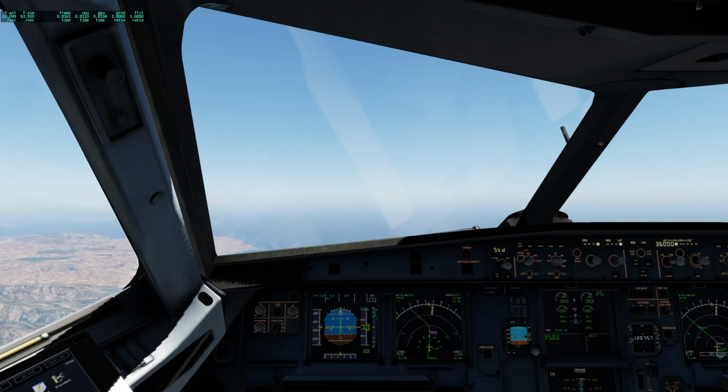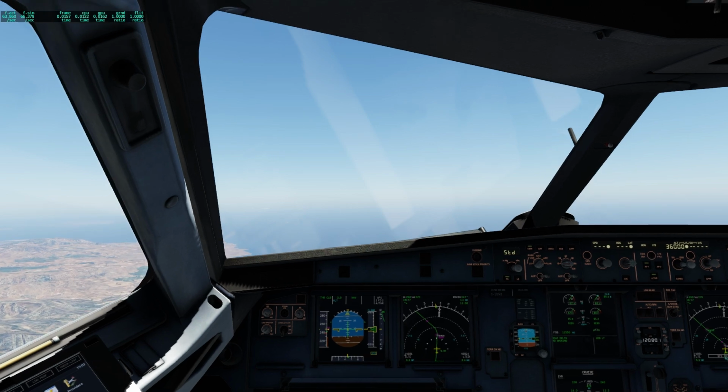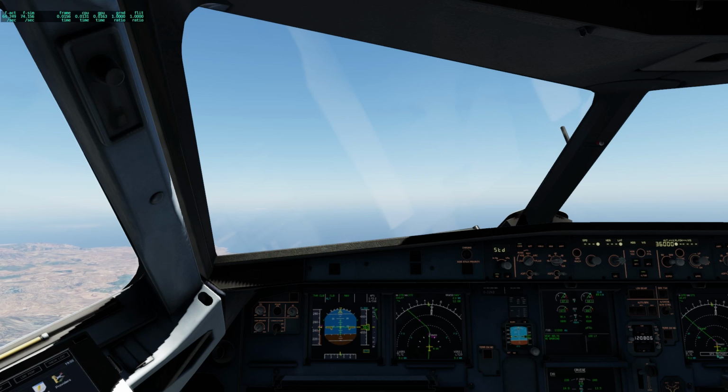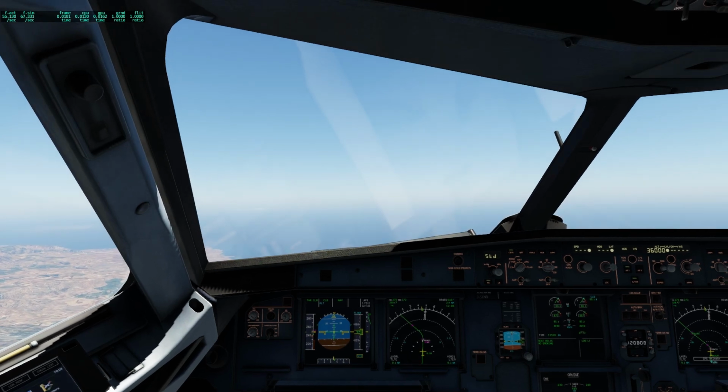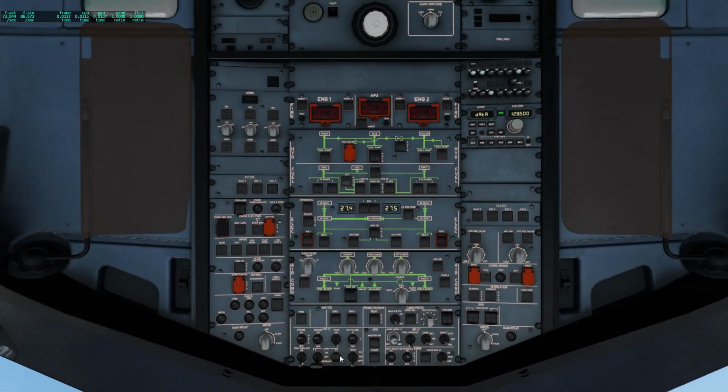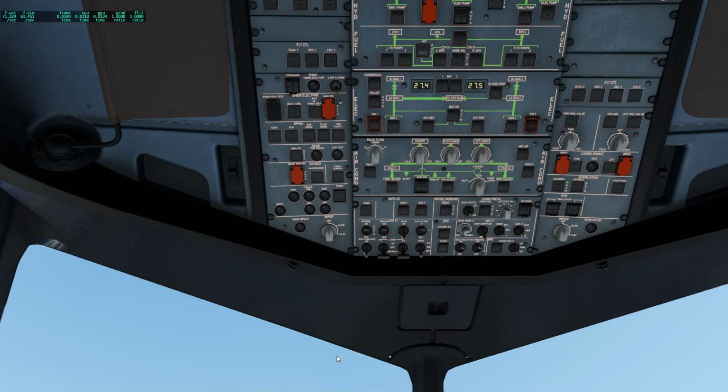We're through 5,000 feet now. Weather outside looks really nice. Lovely clear day here in Lanzarote. And broad daylight, so I'll just turn the landing lights off now. Keep everything else on.